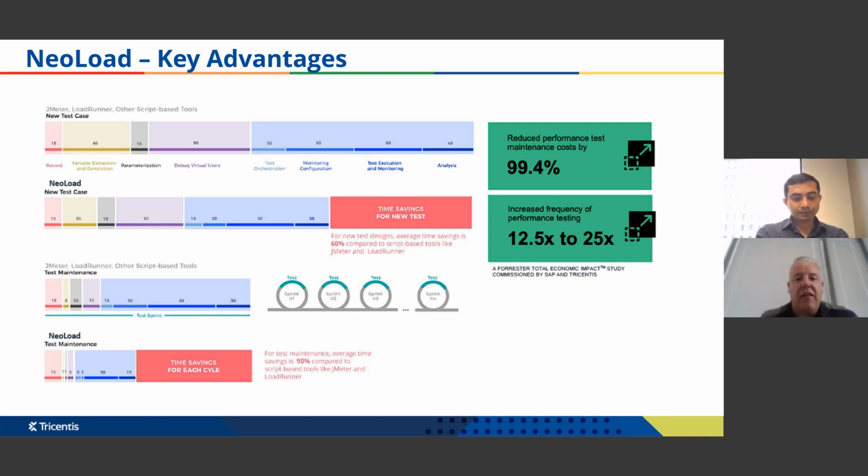And some of these stats that you see on the right almost seemed too good to be true, but they actually came, at least that top one, from a Forrester report in 2022, where they were talking about the maintenance burden of performance tests in the SAP realm. And they found that through Neoload's unique approach, it reduced that burden by 99.4%.